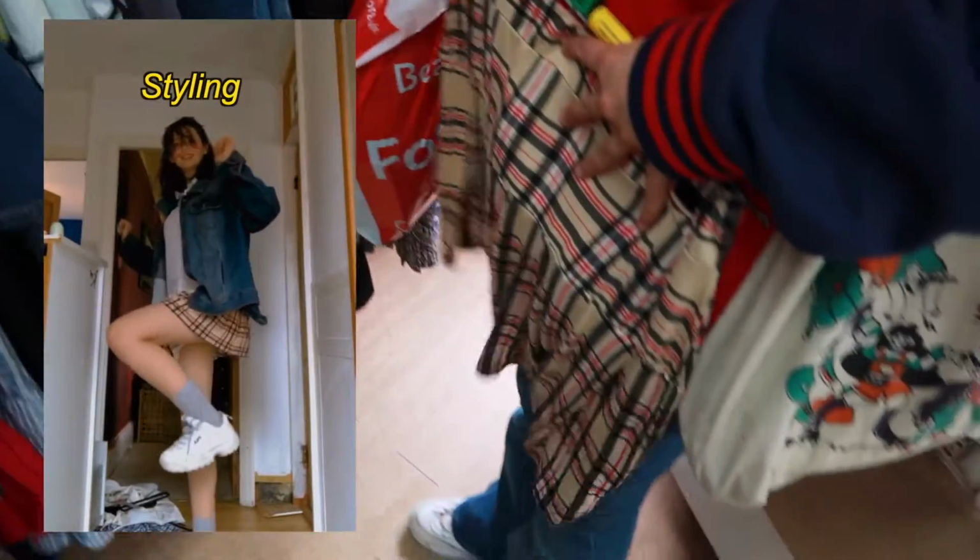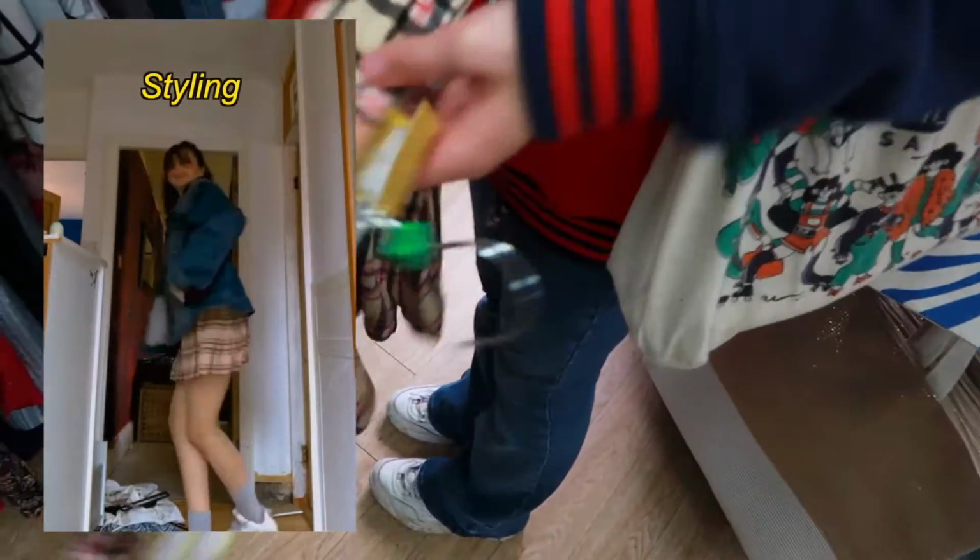Guys, look what Iona just found. Found this one. It's like a Burberry thing. Yes, that's actually so nice. That's a school skirt. Yeah, and it kind of goes with the. Yeah. Oh, I can see it.